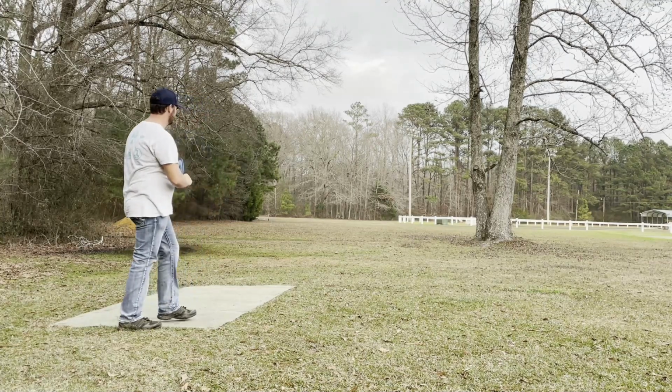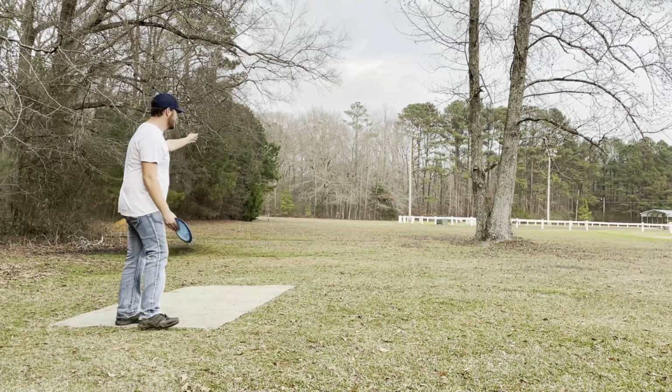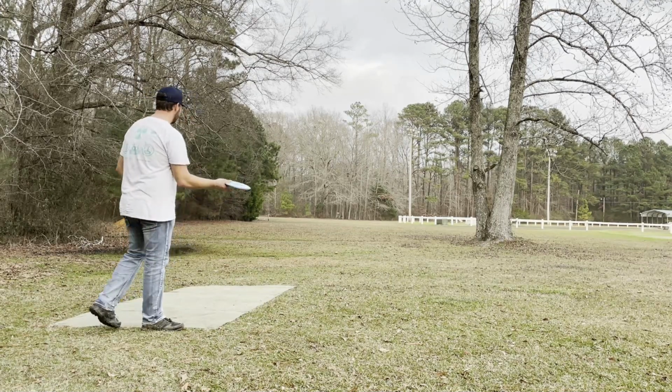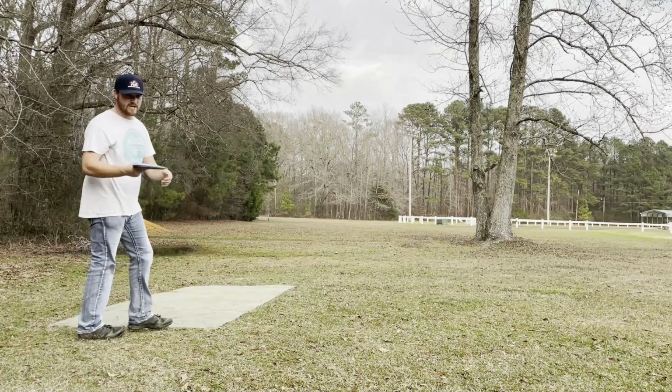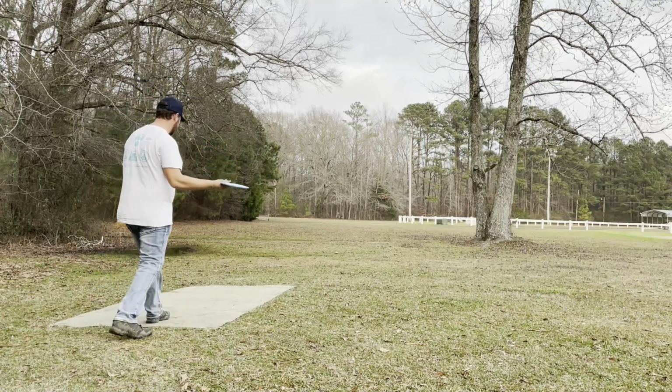And if you see that white fence in the background there, everything inside that fence is out of bounds, so that's really the only danger here. I'm going to try to crank on this Halo Wraith, get a big flex on it. Let's see if I can get it close.